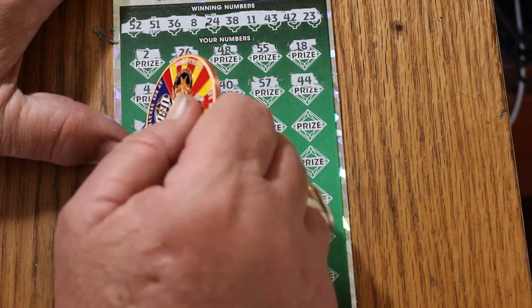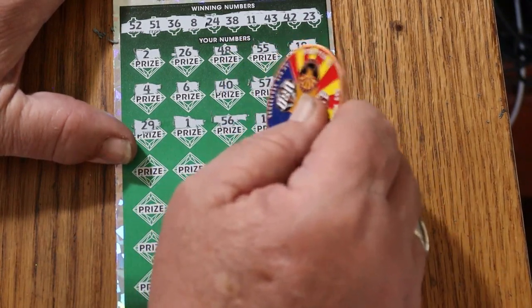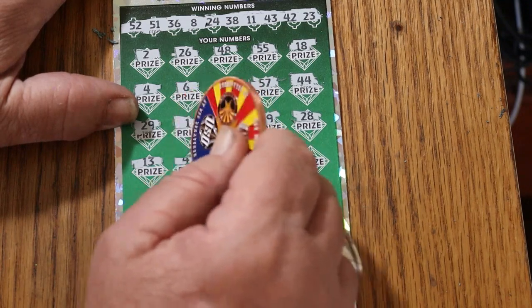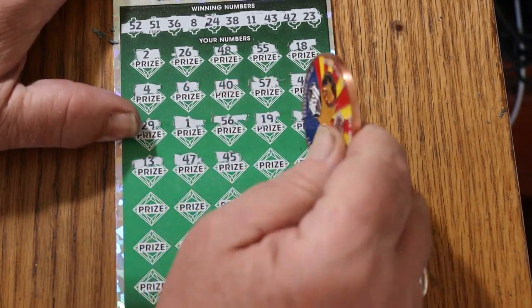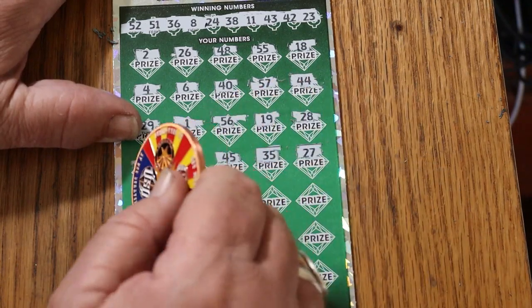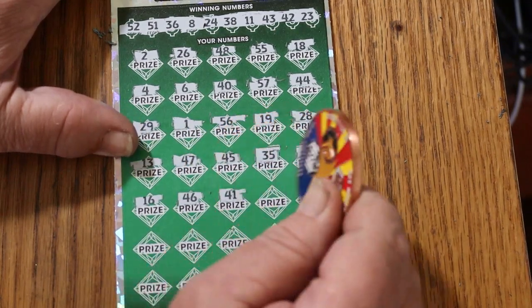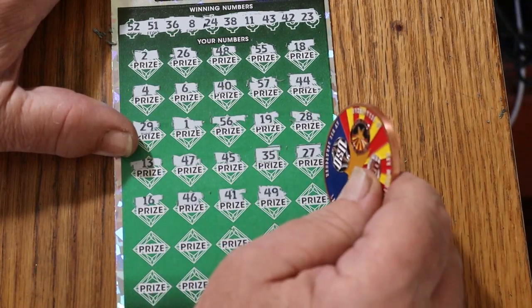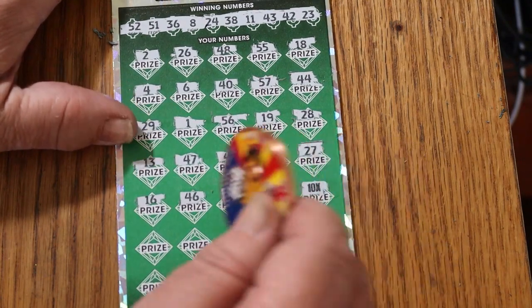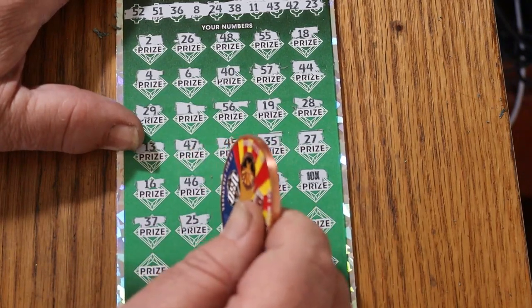44, 29, 1, 56, 19, 28, 13, 47, 45, 35, 27, 16, 46, 41, 49, and there you go, 10 times, back to back to back to back. Wow. Okay, this is weird. 37, but I'm not complaining. Frankly, I prefer every ticket from the rest of this book to win.